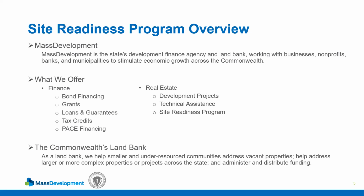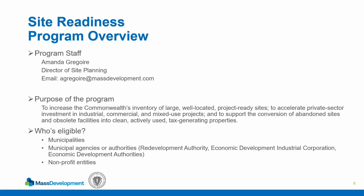We are the Commonwealth's land bank. As the land bank, we help smaller and under-resourced communities address vacant properties. We can also help to address larger or more complex properties or projects, and we help to administer and distribute funding. As the manager of the Site Readiness Program, you can contact me at this email if you have any additional questions once you have finished reviewing this webinar and our program guidelines, which can be found on our website.